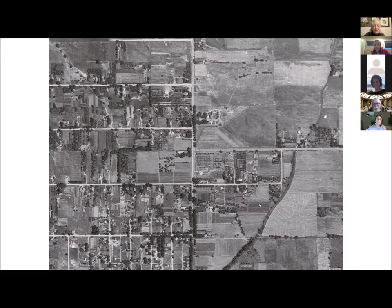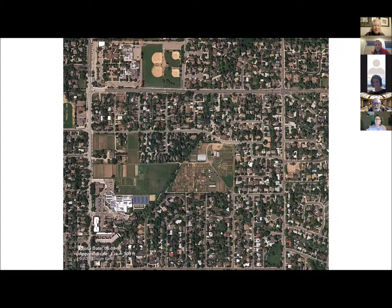But now if we go to the next slide, we'll see today those orchards are gone, except for Growing Gardens, our wonderful tenant on the east part of our property. So that's on the right-hand side. They've actually established orchards, so it's wonderful to have that return. But we are literally a farm in the city.